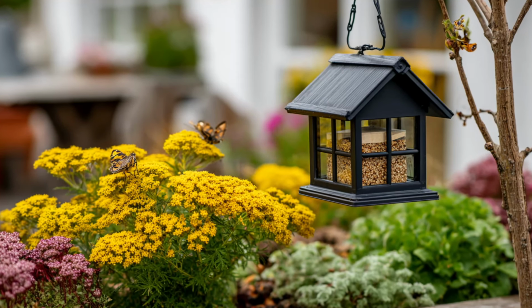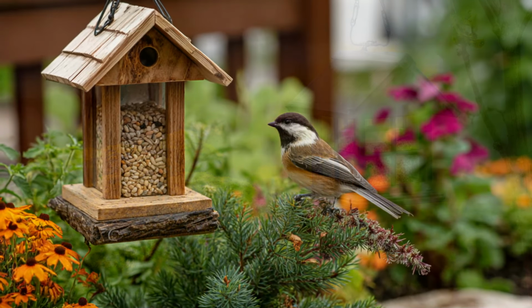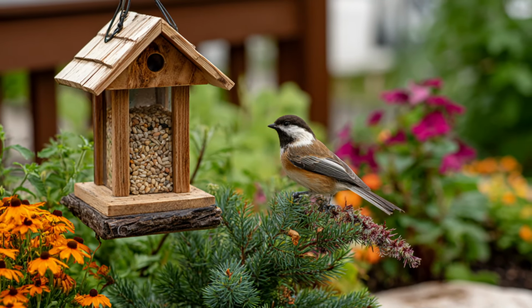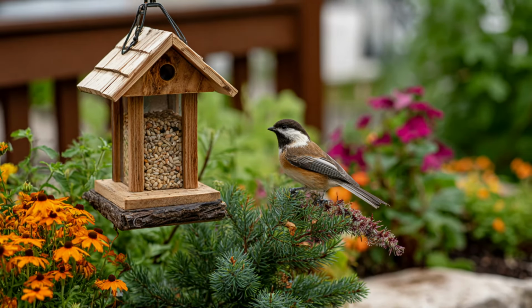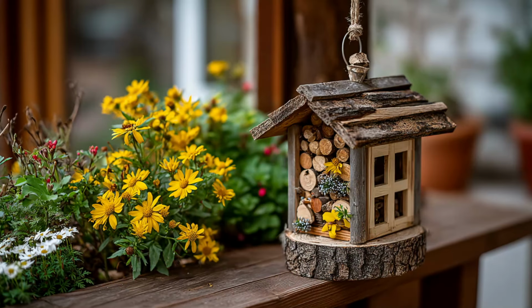Watching butterflies flit through your flowers or hearing birdsong in the early morning creates a deeper connection with nature. This harmony adds an authentic, living quality to your garden that no decor can replicate.